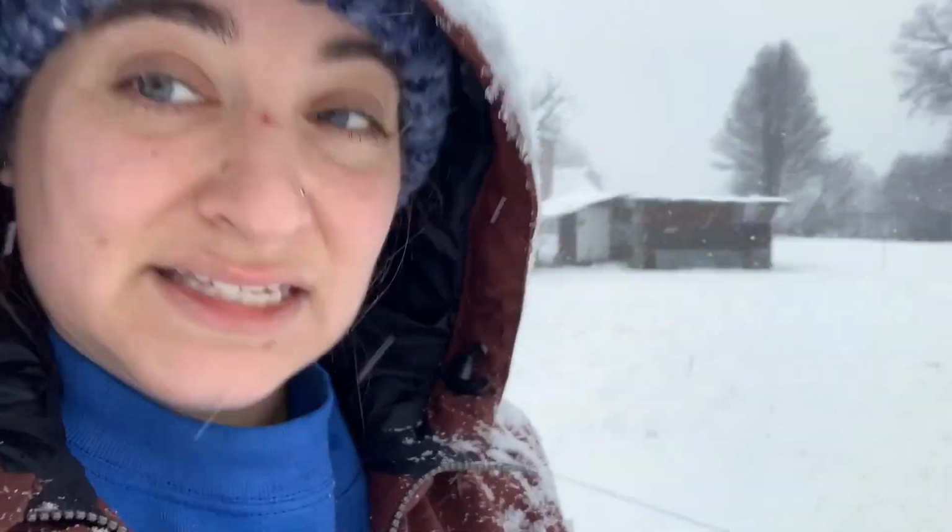So I'm gonna go inside now and get some hot water for the girls to pour over their water pail in the pen. All the other animals are good. The water's slush, that's not frozen yet. So I'm gonna do that, and I'm gonna get in and get dry.